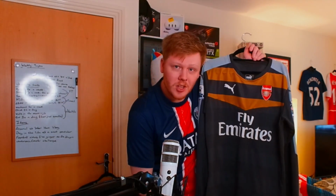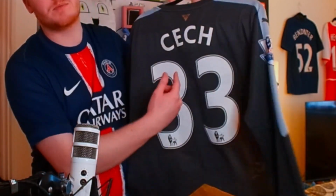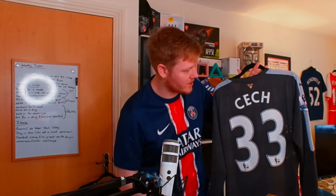I've got the goalkeeper kit. It's quite a plain one. I don't think it stands out very much, but it's got an Arsenal legend on the back. He's definitely never played for Chelsea in his life. He's got the most clean sheets in the Premier League to his name. That's Petr Cech. Once again, never played for Chelsea in his life. Arsenal legend.